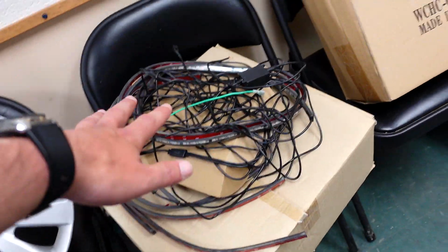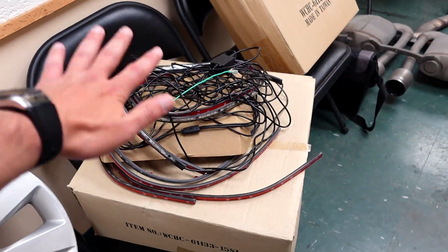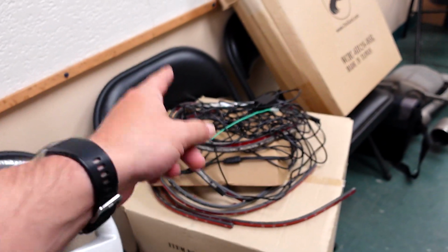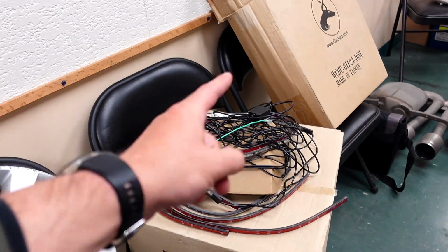Sorry. And I got some underglow right here that I've been meaning to install. I was going to put it on the R since the Sport is out of commission at the moment, but I changed my mind, and I'm just going to leave it for the Sport. And believe me, there's a lot more to come too.